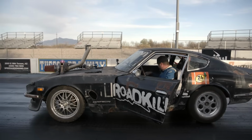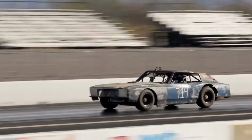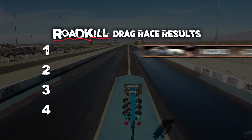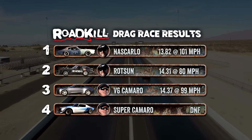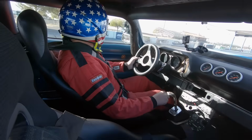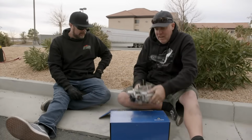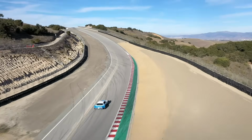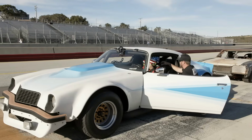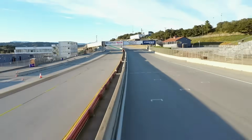She loves me. Kind of a shocker, but 2 out of 3 Roadkill cars were in fact quicker than the V6. And not surprisingly at all, our new Super Camaro was a complete bust. But we did road trip the Camaro up the coast and worked on the fuel system in a hotel parking lot and finally made it to the promised land, Laguna Seca Raceway, where all 3 Roadkill cars were ready to take on the road course.